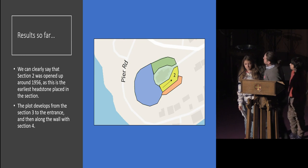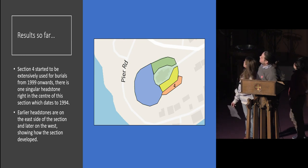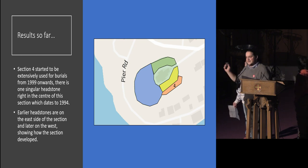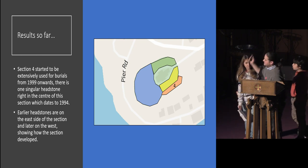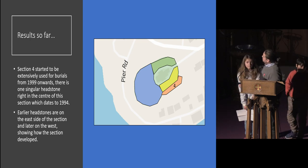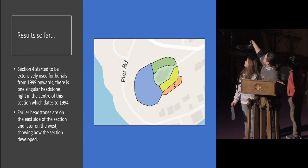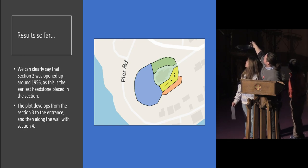The other area we were able to identify was section 4, which has extensive use of burials from 1999 onwards. So this is the latest section. We're able to see exactly when this was opened up and started to be used, just from the recording of all the headstones. Again, we can see that this developed from here and then carried on along that way.